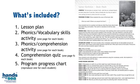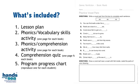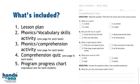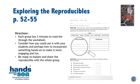In addition to the lesson plan, there is a phonics and vocabulary skills activity worksheet with a reefs puzzle, a phonics and comprehension activity worksheet for practice with vowel pairs, a comprehension worksheet to teach cause and effect, and also a comprehension quiz that you can use as a formative or summative assessment for every single book. I love pairing hands-on materials with the phonics and vocabulary worksheets to make the learning experience for the students more interactive and more fun.